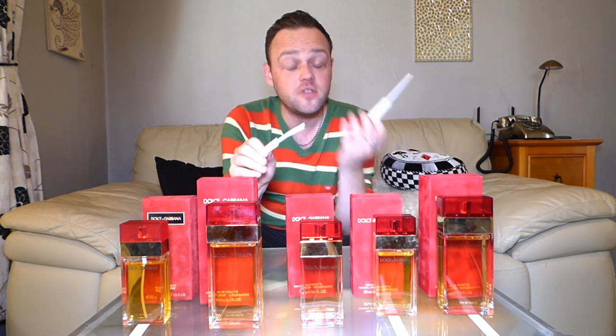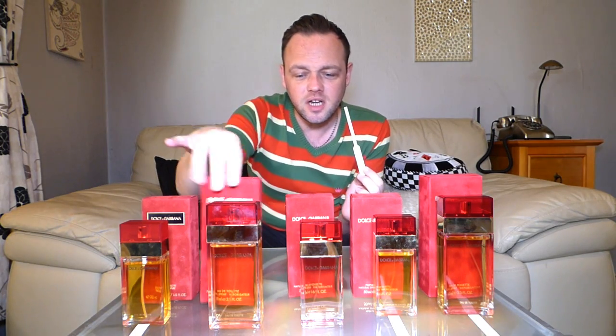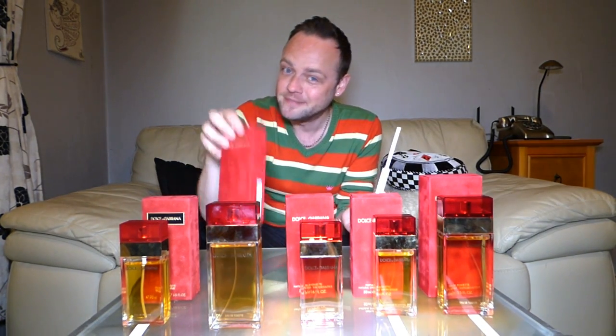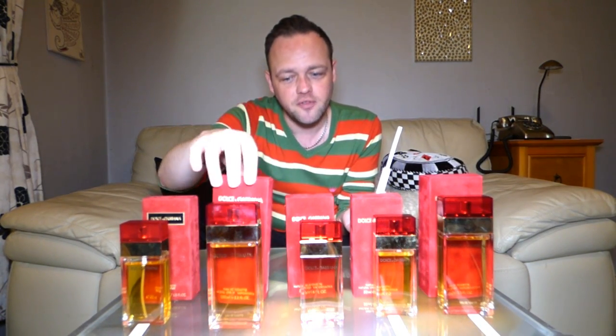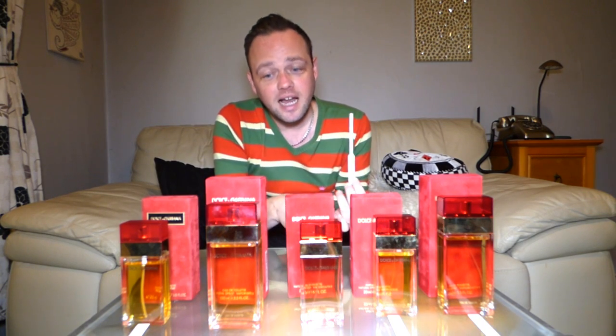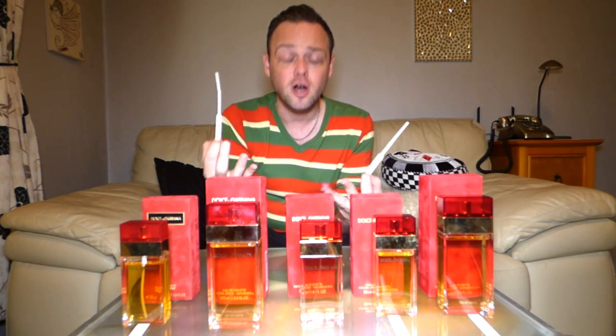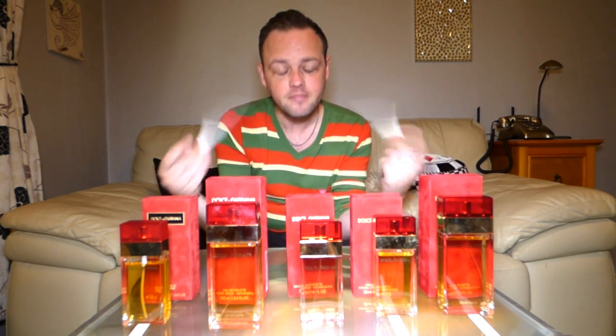While I'm sniffing that, I have noticed between, because I've had three, four, maybe five bottles of this. I use it a lot, I'm not going to lie. I've had maybe five bottles of the second formula, and I noticed differences between each of the bottles that I had as well. I mean, it's so complex, we could be here all day, but we'll carry on.